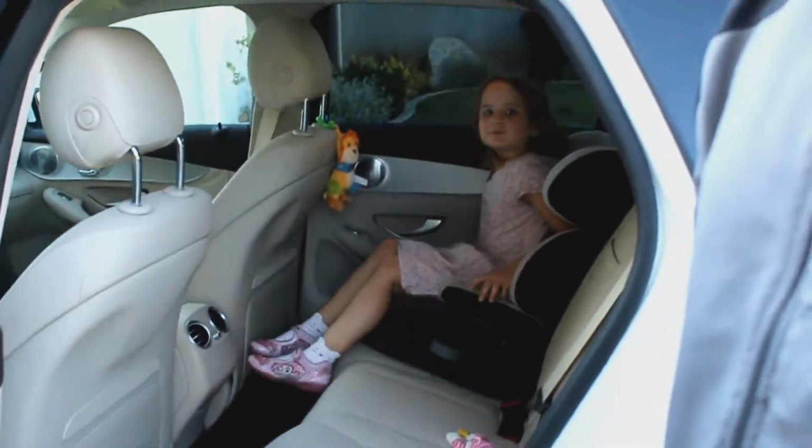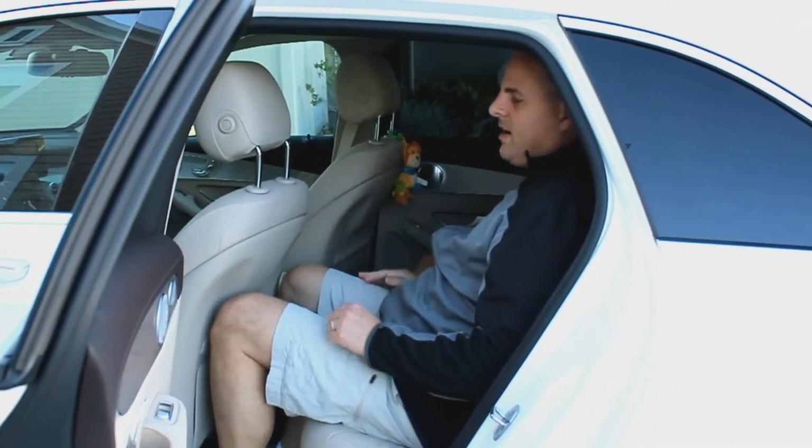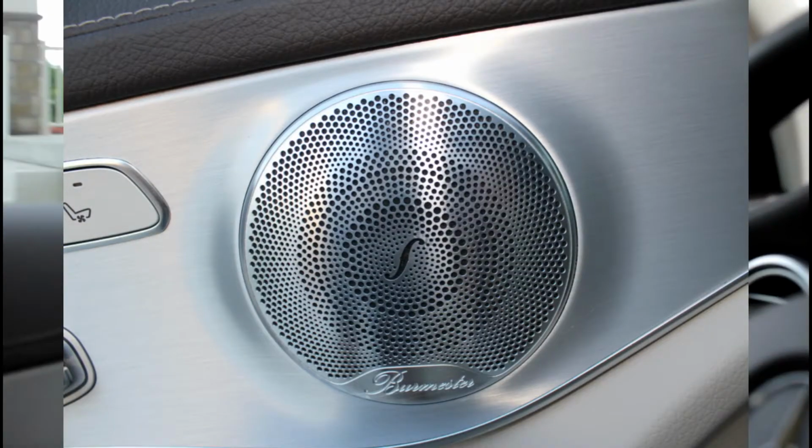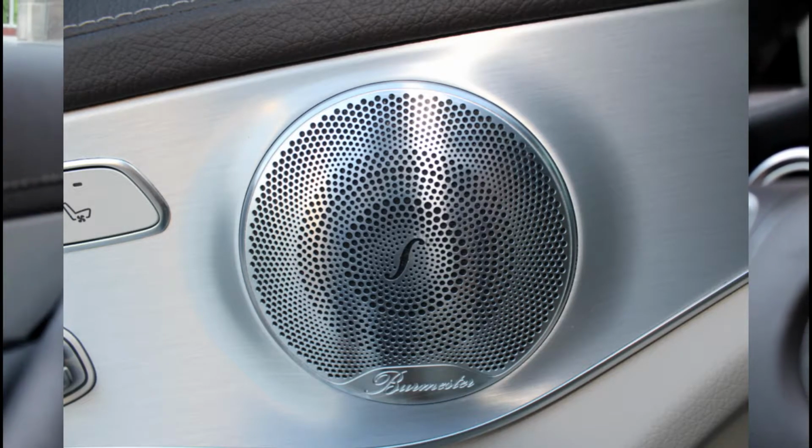Now, I'm 6'3", but I'm a pretty big guy, and just look at how much legroom I have in this car. I love my ventilated seats. I upgraded to the surround sound system. It was about $850, and it includes a subwoofer, which is actually in the dashboard.